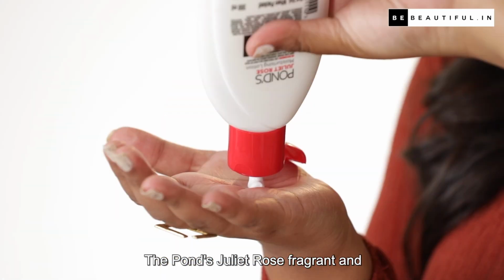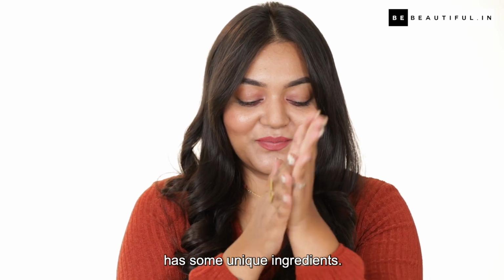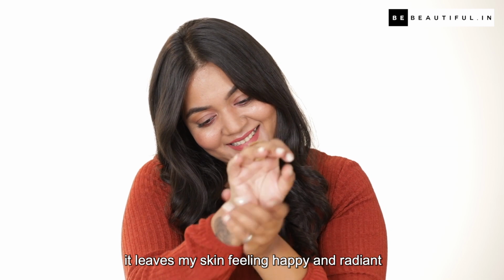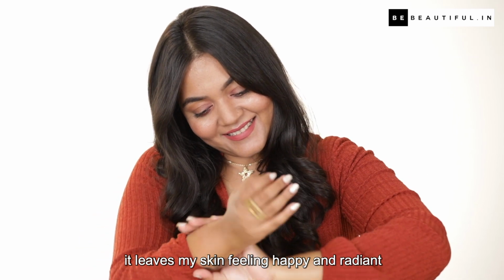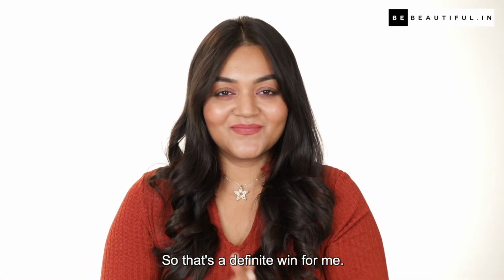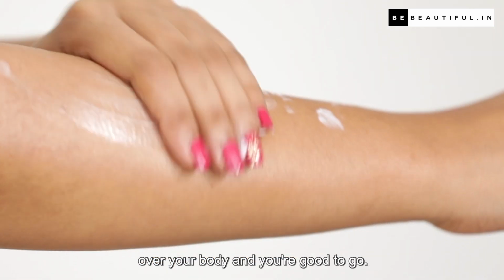The Pond's Juliet Rose Fragrant and Smooth Skin Moisturizing Lotion has some unique ingredients. Formulated with the essence of roses, it leaves my skin feeling happy and radiant even in this harsh dry weather. So that's a definite win for me. Take a few small dollops of the lotion and slather it all over your body and you're good to go.